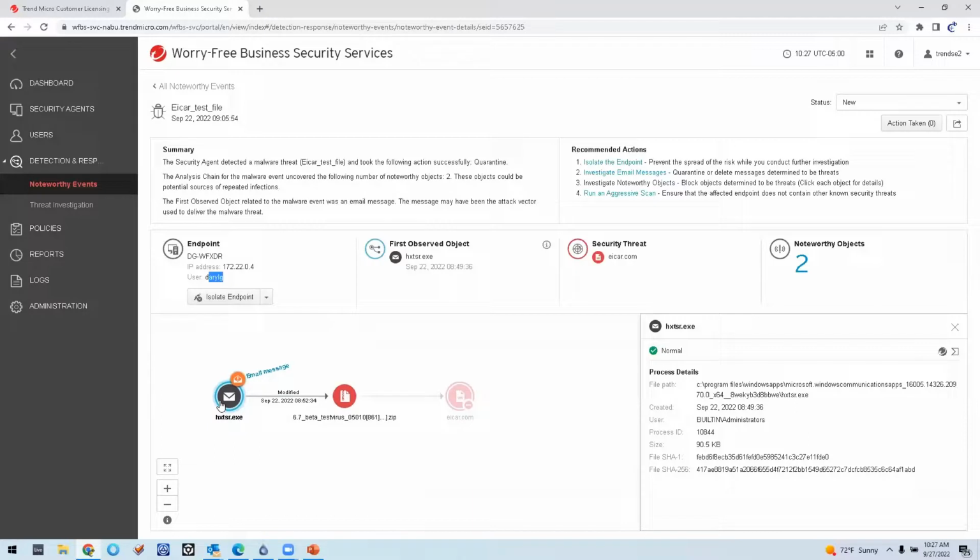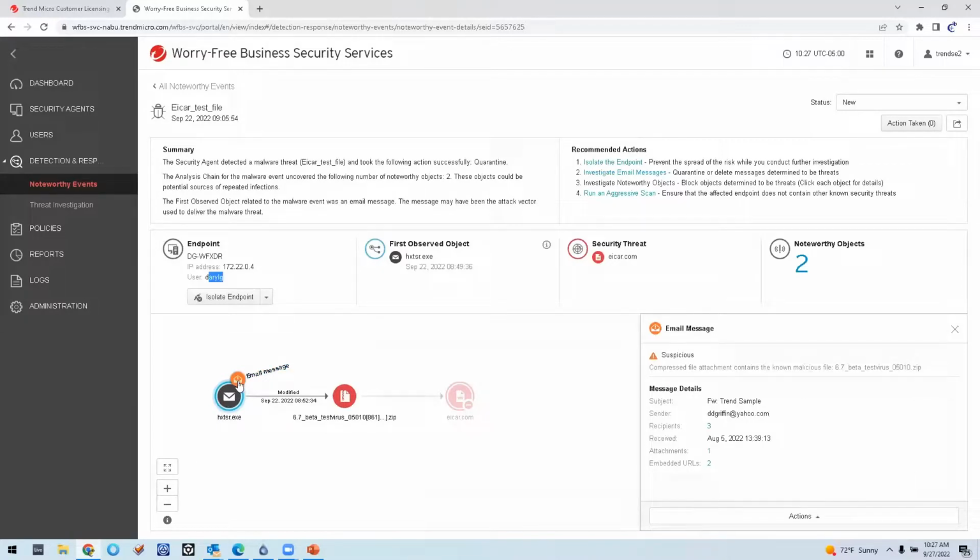All right, now this is all this endpoint data so far. So what about the email sensor data, right? We have Cloud App Security providing that as well. When I click on the email message here, I can see just that. Here's the sender that actually sent this file here. Also, 3 other people received it. Interesting to know, right? There's attachments involved here. That's that beta test virus. And there's also URLs that are present as well. All this stuff is potentially intelligence here.